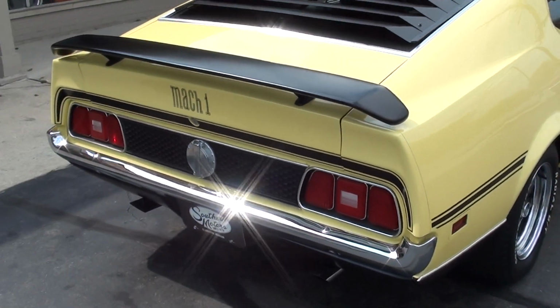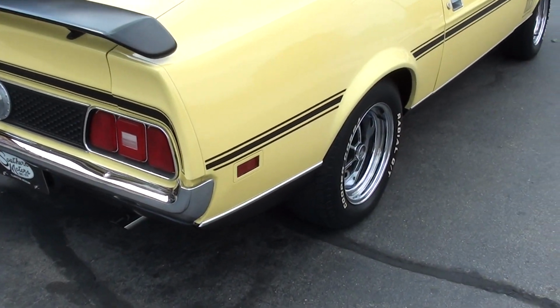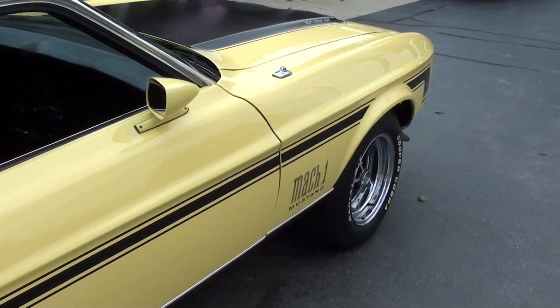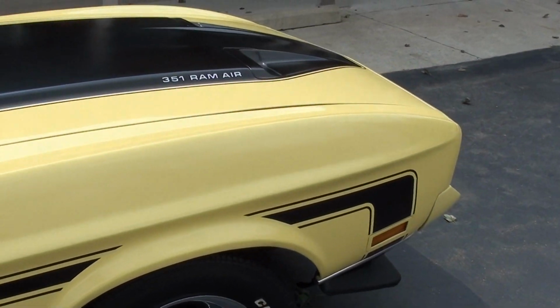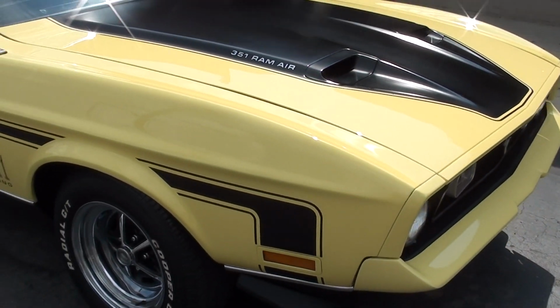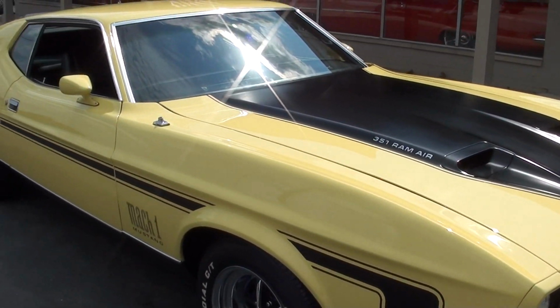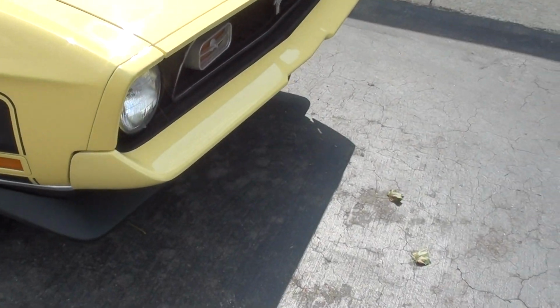Lots of trim options. You can see it's got the rear deck spoiler, the rear window louvers. Really a good car. The guy was straight up. He said they had fixed, I think, a floor pan in the driver's side. He did have a couple little patches that he had to put in the trunk. But again, good straight car, runs good, detailed up nice.